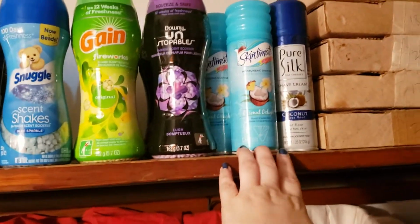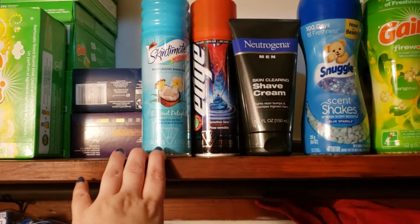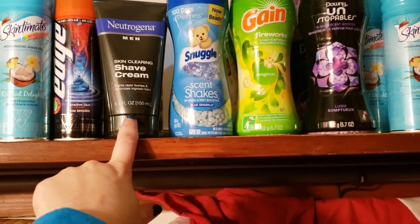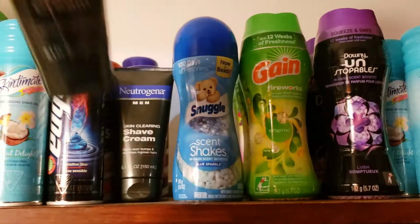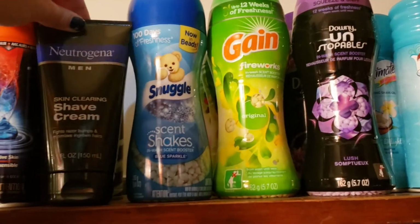These are the feminine shaving creams. I ran out of room, so I have some over here because I have a lot. These are the men's shaving creams. I just got these for $1.62 at the CVS that I have in town. For some reason, they were on clearance, and I bought the last 2 that were in my store. Yes, I said the last 2 because it was a great deal.